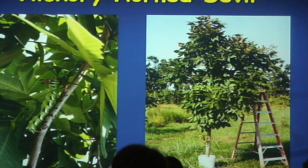Oh, here's one of my buddies. What's that? Hickory horn devil. It's the caterpillar of the walnut imperial moth. The male is a light purple with yellow spots. The female is much larger, yellow with the purple spots. And he's 6 inches long and 1 inch in diameter.